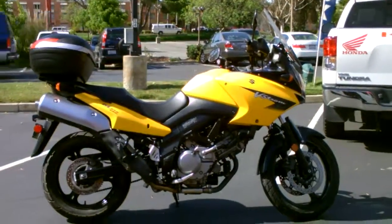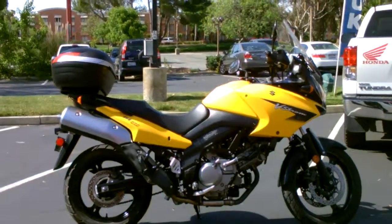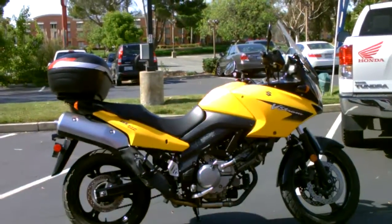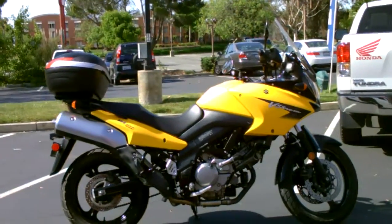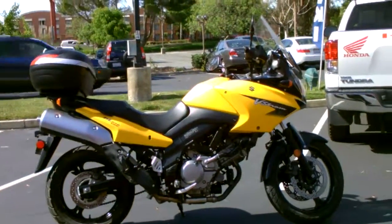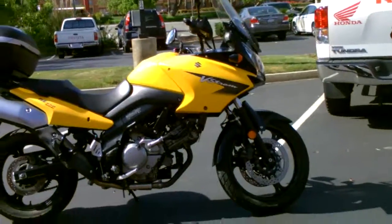Here we are at Contra Costa Powersports at our new location, 1150 Concord Ave. And today we have our 2008 Suzuki V-Strom 650. This bike is in really great condition.